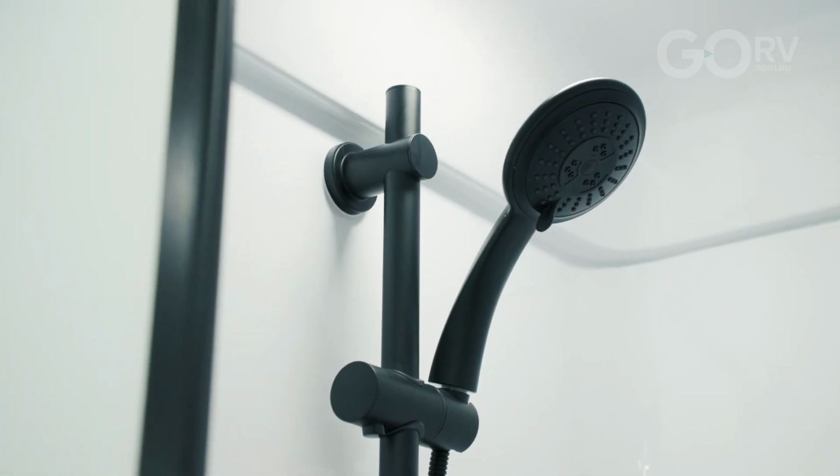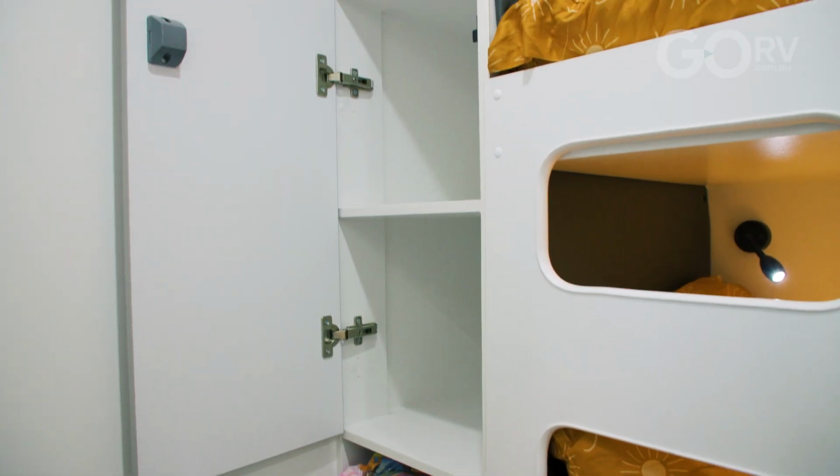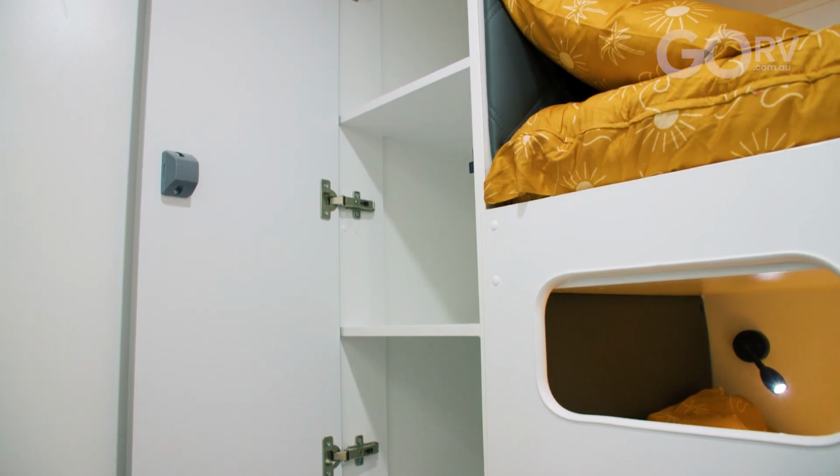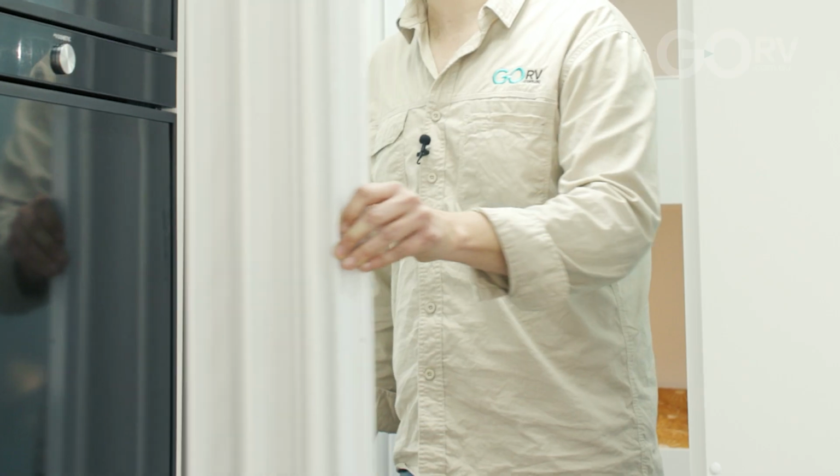But in the kids' bedroom, not only does each bunk have its own fan, USB charging point, but there's heaps of cupboard storage space as well. In fact, probably more than what you would find on vans of comparable size. And a couple of concertina doors for bathroom privacy.